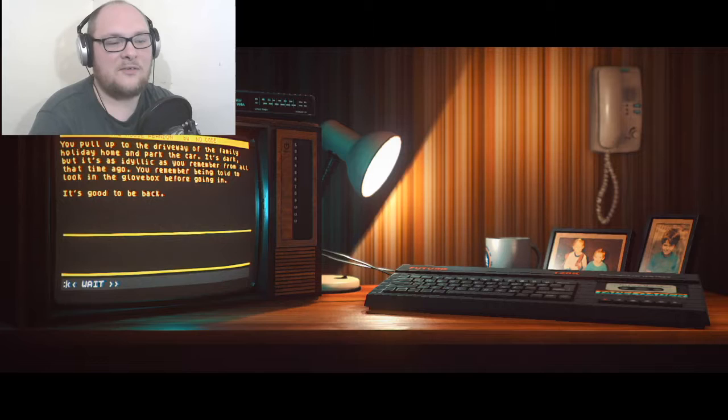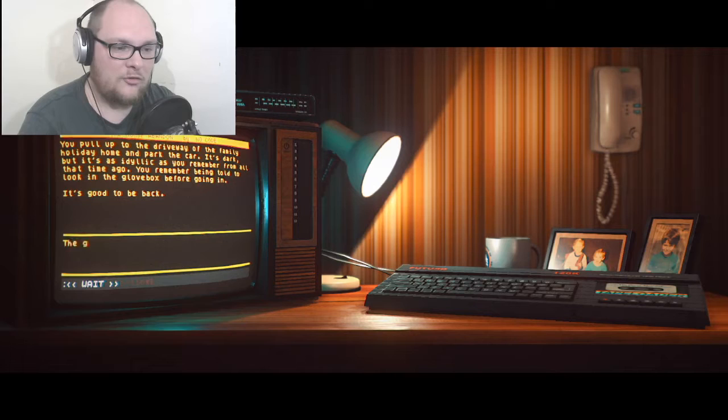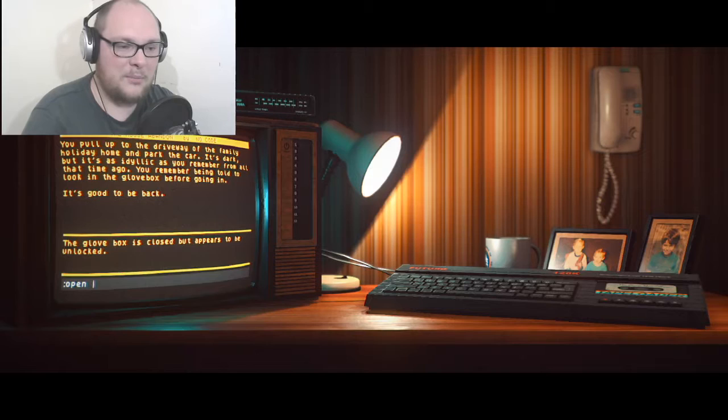So what I want to do is look in glove box. The glove box is closed but appears to be unlocked. Open glove box. Inside is a key and a handwritten note from Dad. You take both. Read note.